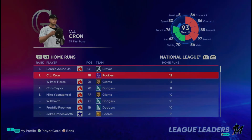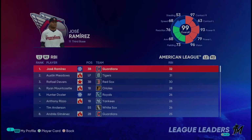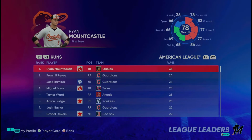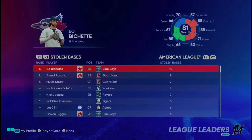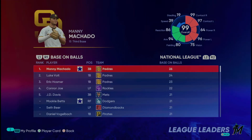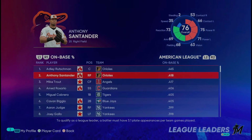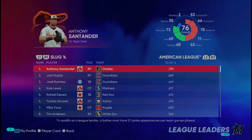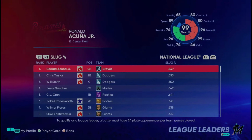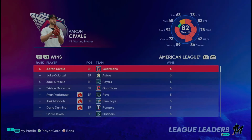Now then, batting second in that list, my favorite player on the Rockies right now, C.J. Cron, definitely cheering for him, as I like him in real life for sure, on a Rockies team that just kind of sucks. But 18 stolen bases for Trea Turner, that's also where he gets a lot of his value. I mean, that's ridiculous. An on-base of .465 for Rutschman and Anthony Santander. All right, have a good season for him. .371 slugging percentage. He's got 12 home runs already. But Ronald Acuna Jr. just dominating these stats right now.